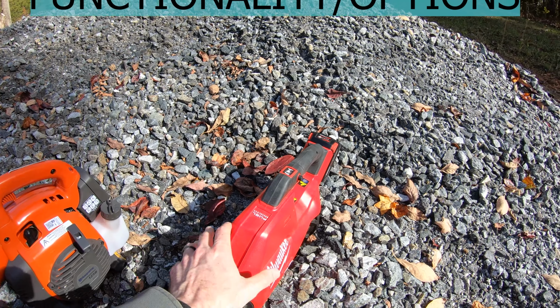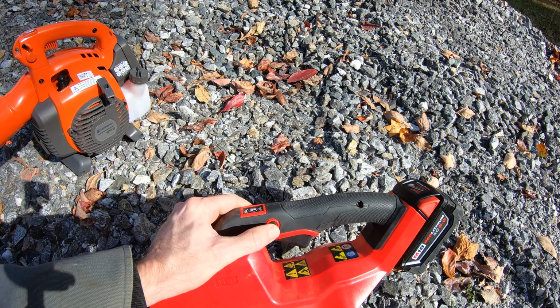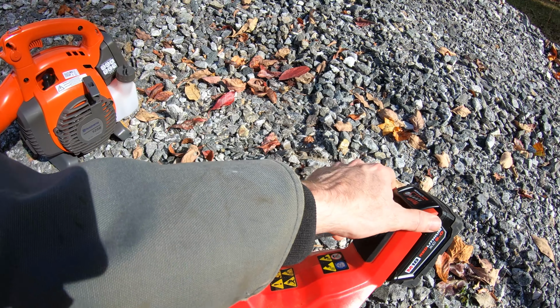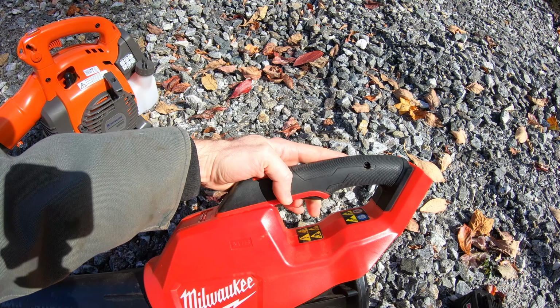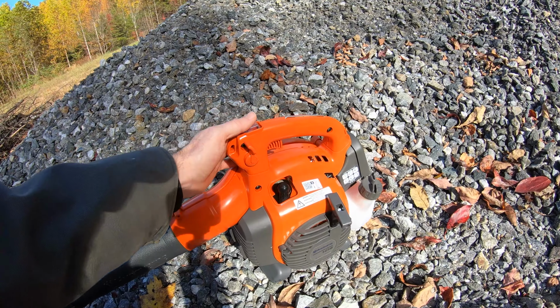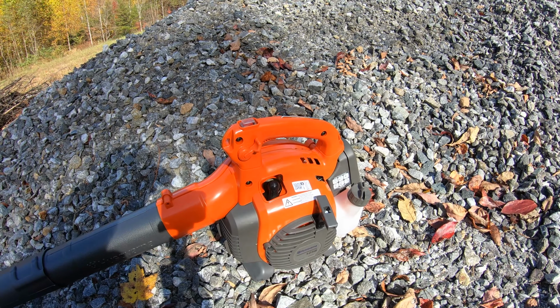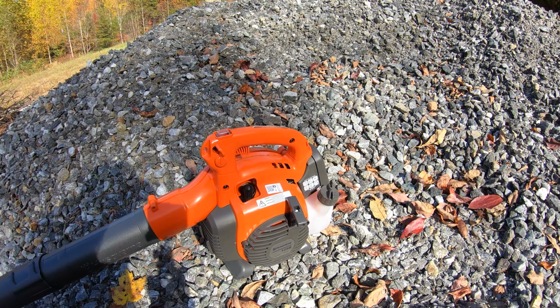As far as the functionality goes, they both pretty much have the same features here. They both have a lock. Here's the lock on the lithium. Oh, that's plugged in right there. So when you're running this, you can just pull this trigger here, lock it into place, and that just keeps it running for you. Same deal on the Husqvarna. You just pull this down and you can lock the trigger in place with that little mechanism up there. So they both have that feature.